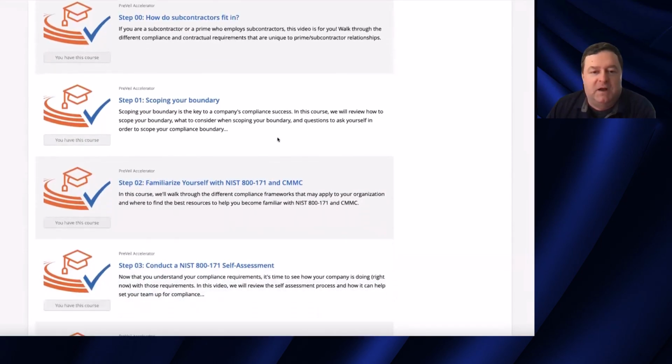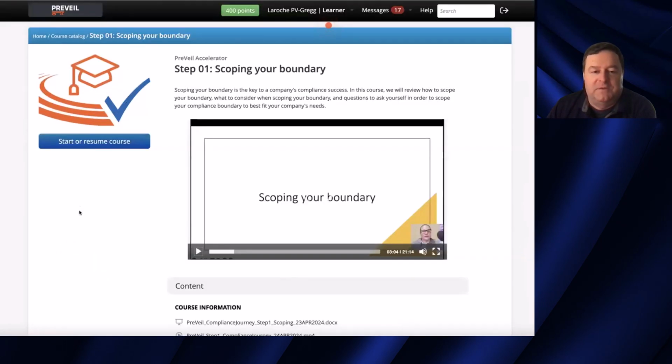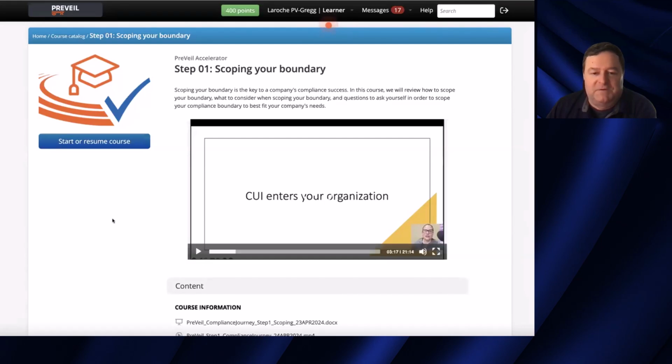So the first one I want to show you is scoping your boundary, because that is arguably the most important step. Because if you don't understand where CUI is, it's very difficult to measure and document your program. So we'll just switch over to this. So this is a typical step 1. This is the interface. There's a video. We can launch the video and talk about how CUI enters your organization. Now, if you don't have any CUI right now, go ahead and imagine that if you did have CUI, how would it enter your organization? So that gives you a flavor.